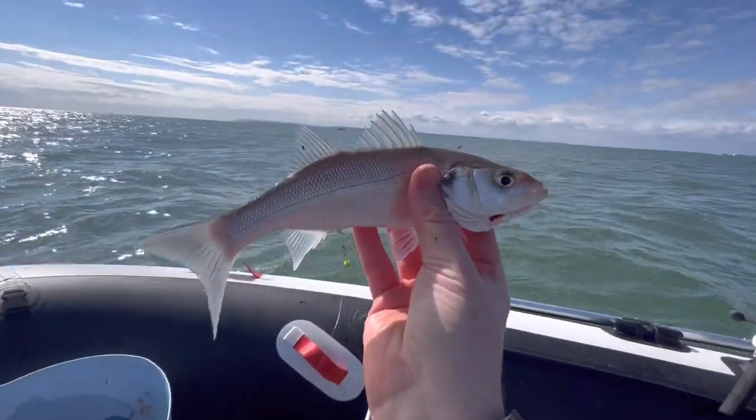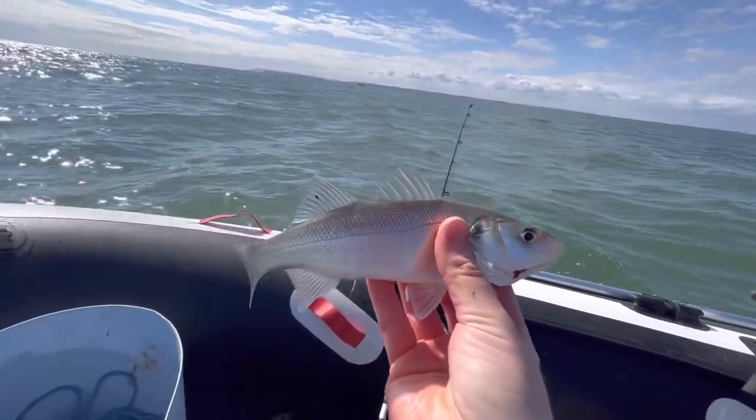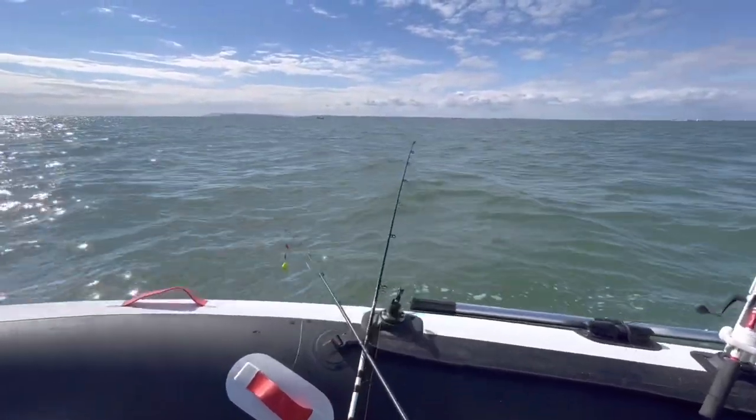There we go, lovely little bass for myself. There's plenty of bites coming now. Hopefully I can get into a plaice in a minute, just like Matt's. Hopefully a bit bigger. Happy days.